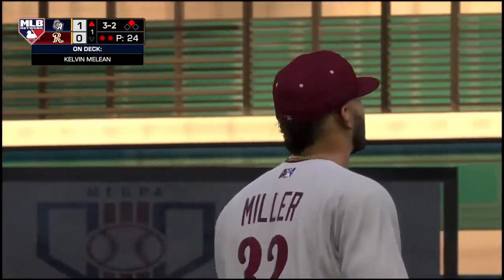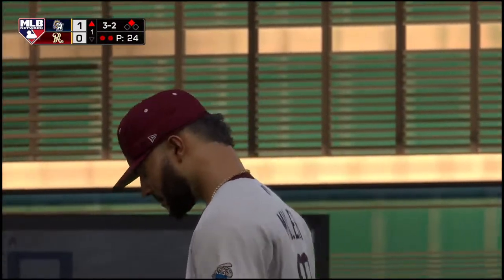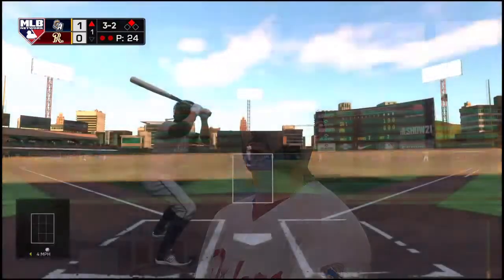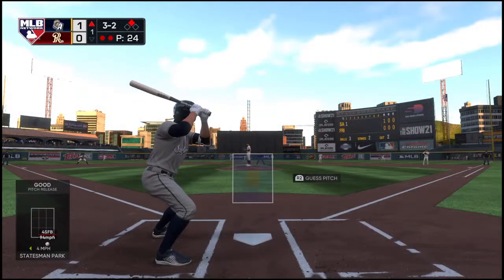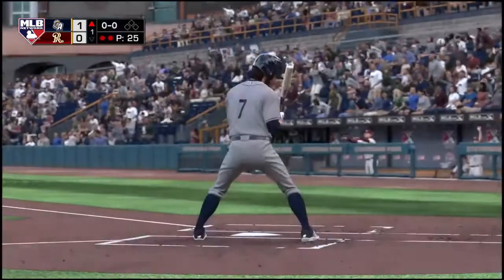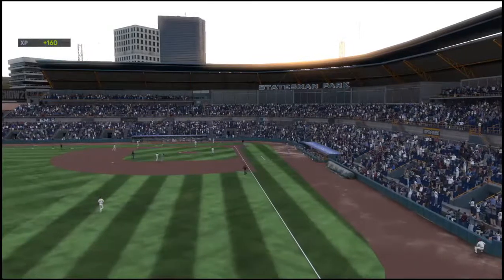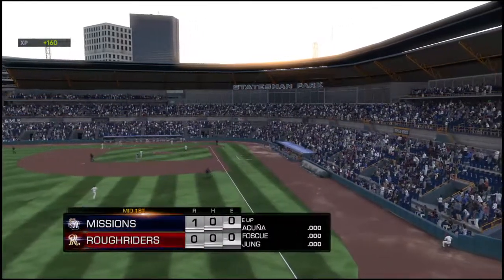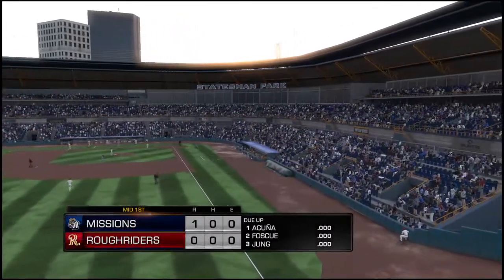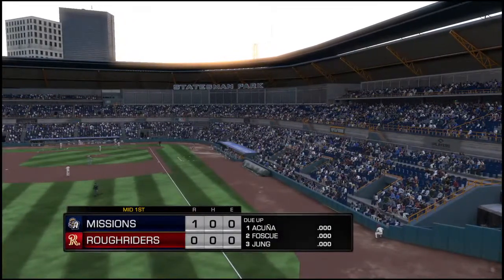It's ball 3. Some pitchers fall into the trap of giving in on 3-2 because they don't want to walk the guy. But with the base open, it's not the end of the world if you do. You still need to make a quality pitch. Strike 3 called as he can't get the bat off his shoulders. Side retired. So they scratch across a run here on no hits, no errors, and a man left. On now to the bottom of inning number 1. The Missions lead it 1-0.